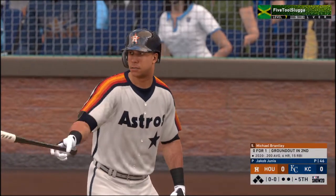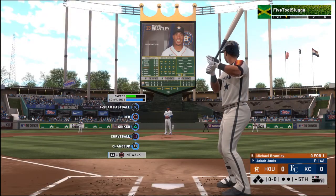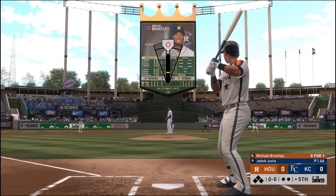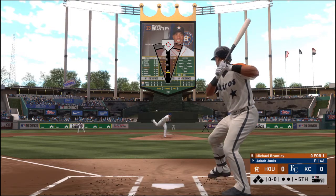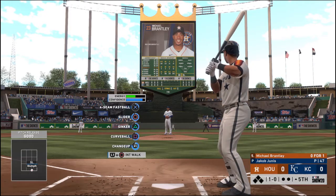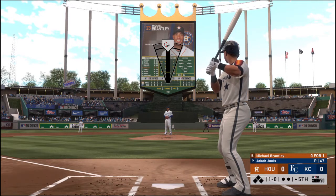Riding in once again, Michael Brantley. He got on top of one and was a ground out victim last time. Michael Brantley. First pitch of the at bat on its way. Nope. Ball one, no strike. Now the 1-0.